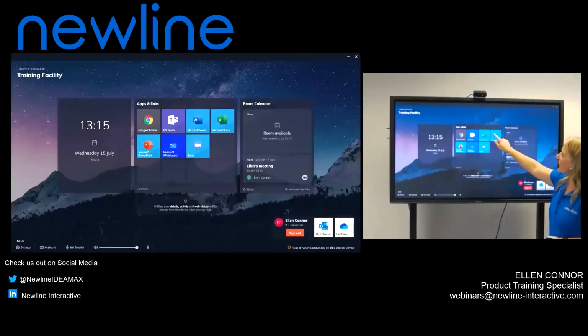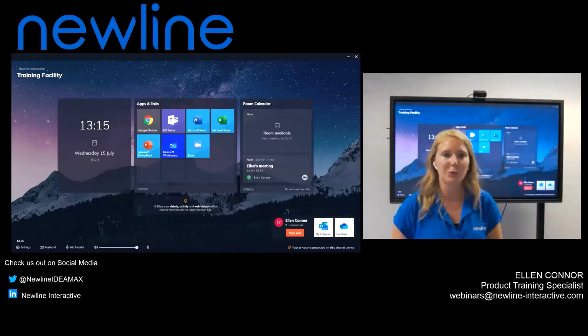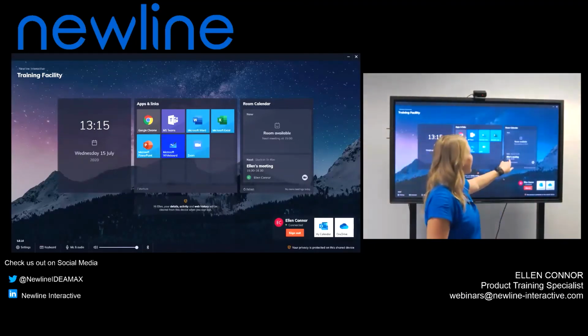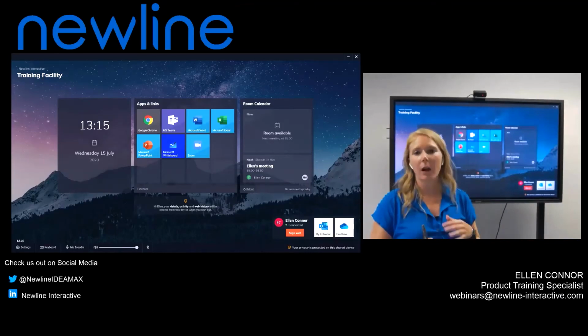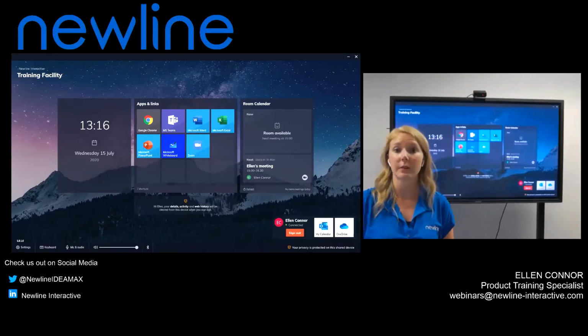You'll also notice on my room calendar, at the bottom of my meeting titled Ellen's Meeting, it has the logo for Zoom. So if I have multiple meetings for one day and I'm using Teams and I'm using Zoom, I have the ability to just walk up, see my meeting title, and tap on that icon, and it will launch it. Again, it makes things very simple. I don't have to log in each time I'm using a different platform as far as video conferencing goes.